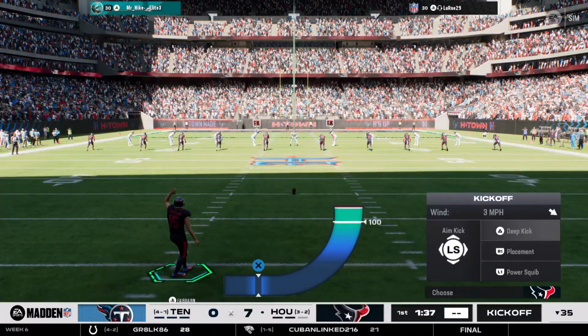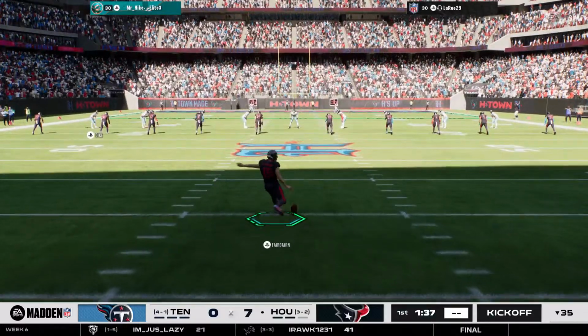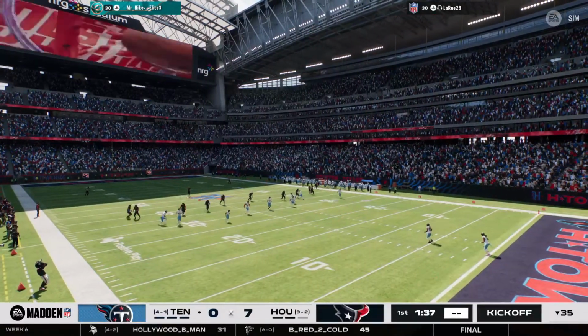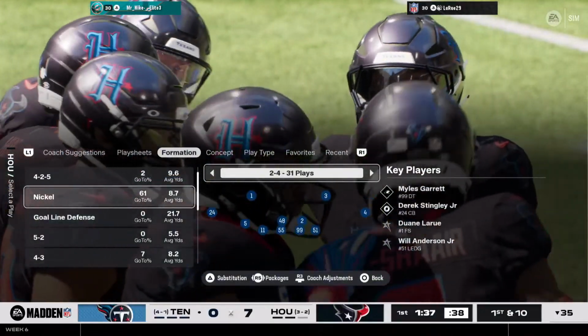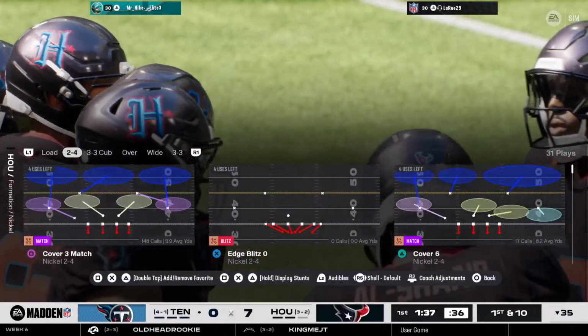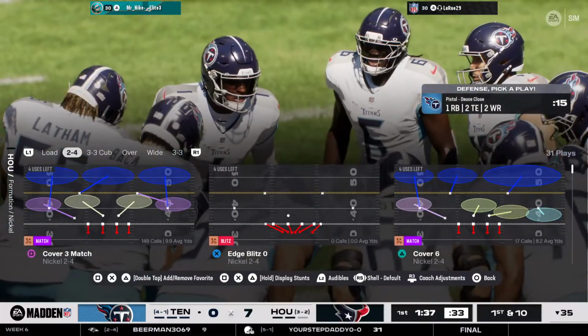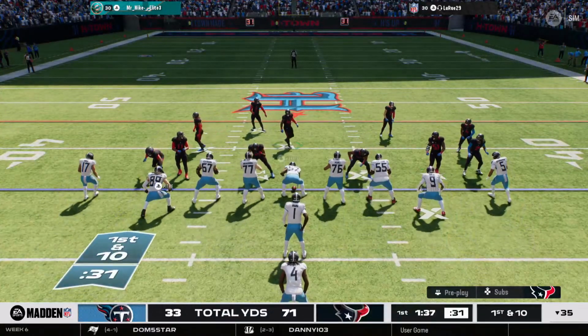The kickoff for Houston. And so after the touchdown, here's Fairbairn to kick it off. And that one is through the back of the end zone. It is a touchback. At their own 35-yard line. From the 35, it's 1st and 10.